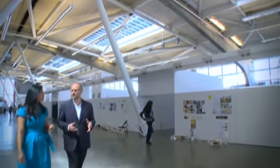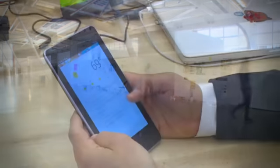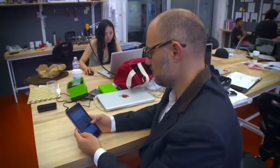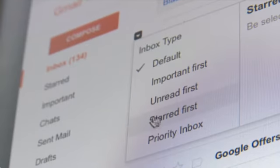Christian Simsarian heads the Interaction Design Department at California College of the Arts. He says for design to flourish, Google must sort out those organizational issues. People need to be together and they need to be seeing each other's work. And it's not just that consumers see everyone's work, but actually inside a large organization, it's hard to see each other's work. Simsarian points to Gmail's Priority Inbox feature as an example.